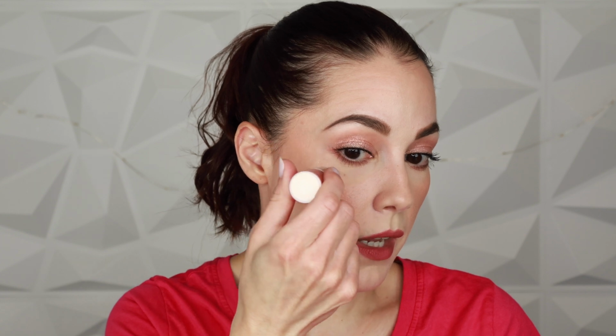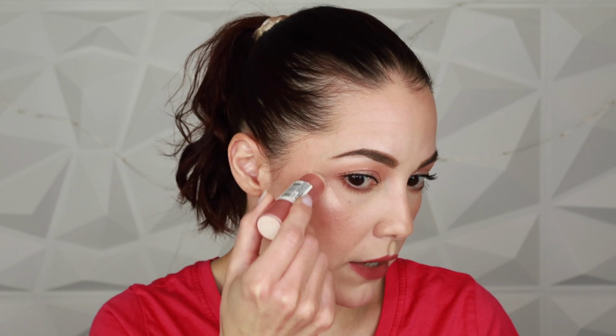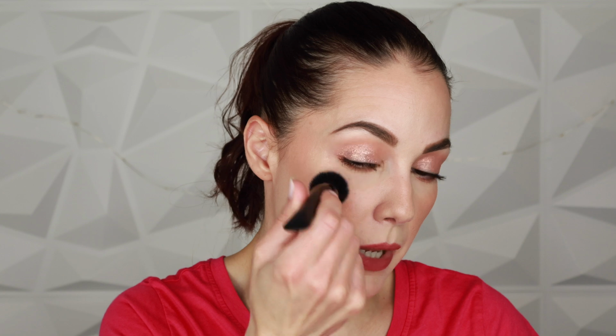So let's go ahead and apply one on this side, and then we'll apply the opposite color and formula on the opposite side of the face so you can see what they look like and how they blend. So we're going to do the glowy one here, the Lay Glow, on this side. I'm going to just dab it and tap as I would with a stick highlighter. You could swipe, and if you're gentle, it doesn't really tug too much. So it's a nice creamy formula, but that's the shade there. It's not blended. We will blend in a moment. With a small brush, I'm going to tap and blend this in so that you can see this a little bit more blended. And that's that shade there.